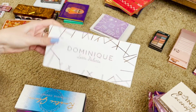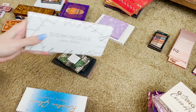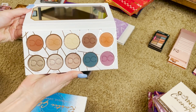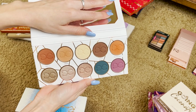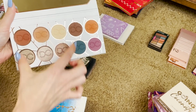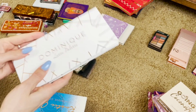Okay, so the next eyeshadow formula that I actually really love is the Dominique Cosmetics formula. I have 4 of her palettes. I have the Latte palette, the original Latte palette. I just got this, so I'm not going to get rid of this one. I've only really started using it. It was on sale at Sephora, so I bought it. It has a really nice neutral color scheme with a few pops of color, so I'm excited to keep using this.